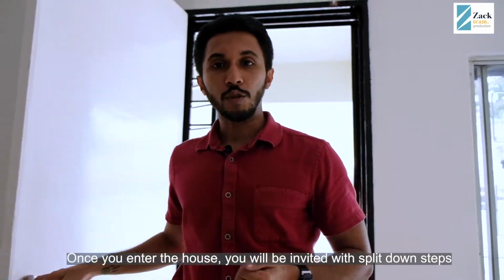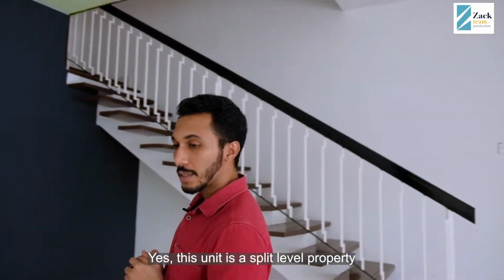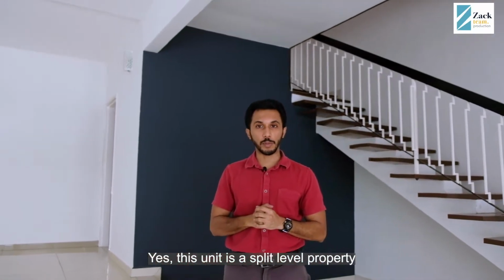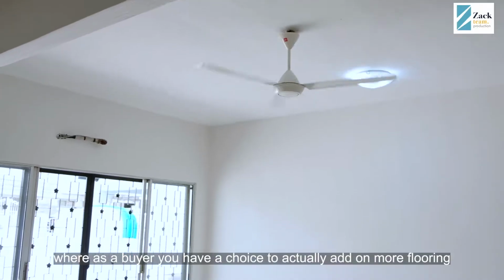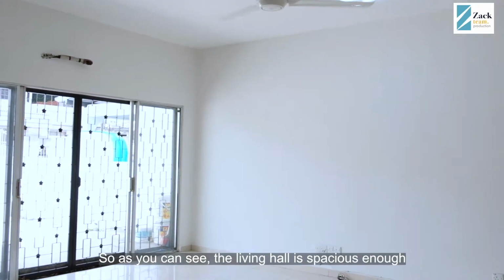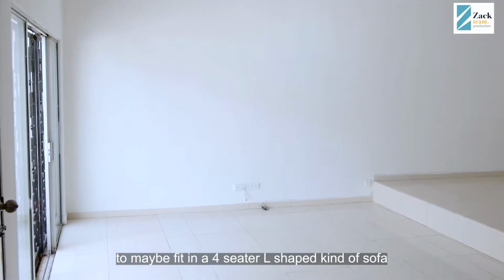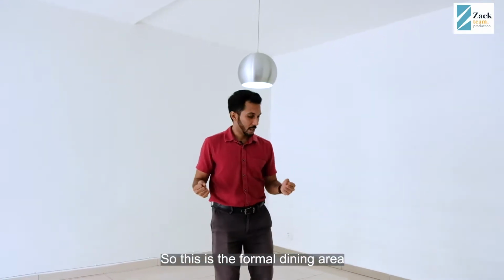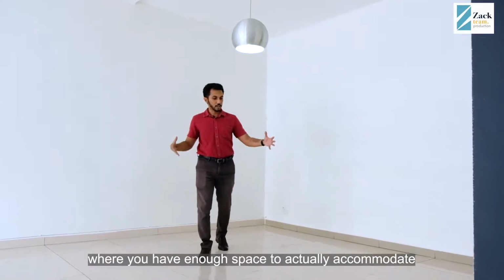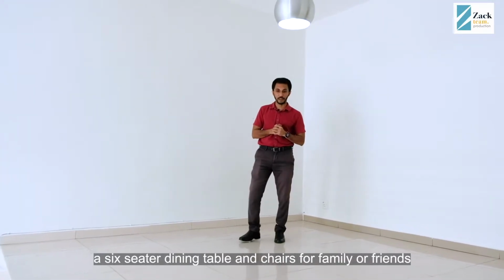Once you enter the house, you'll be invited to split down steps towards the living hall. Yes, this unit is a split level property where as a buyer you have a choice to actually add on more flooring or leave it as it is. So as you can see, the living hall is spacious enough to maybe fit in a 4-seater L-shaped kind of sofa. So this is the formal dining area where you have enough space to actually accommodate a 6-seater dining table and chairs for your family or friends.